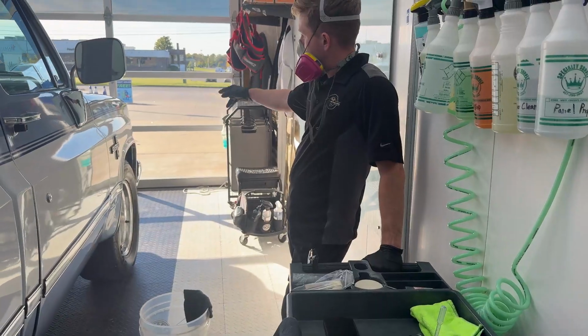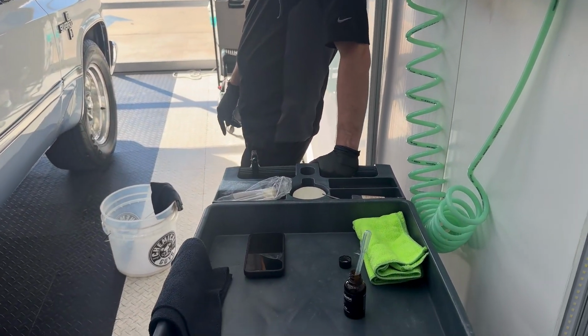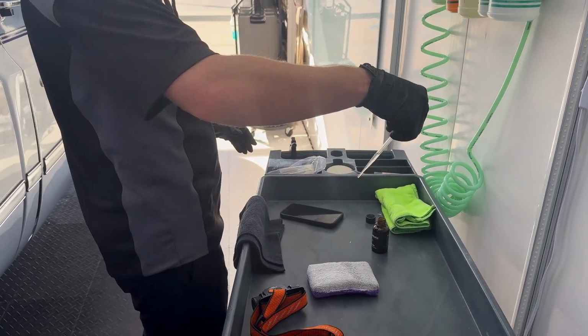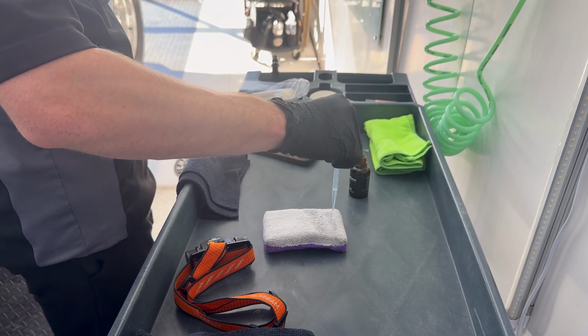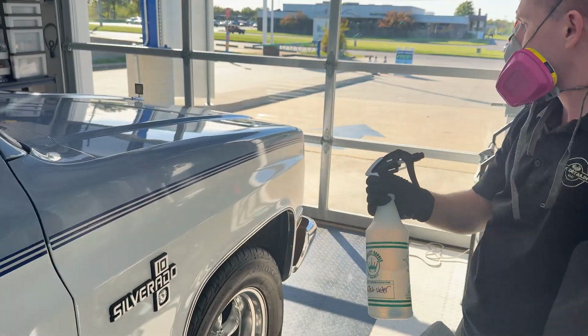What section are we on? Okay. So go ahead and show us how this coating works. So, what about 1 mil on this? You're supposed to do 2 mils per panel, but we're not doing a whole panel. Distilled water.